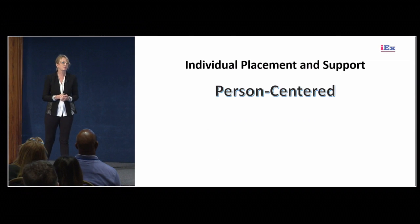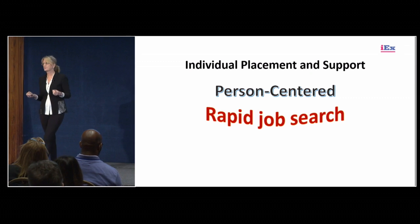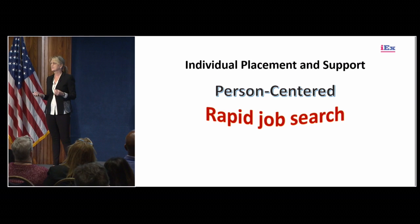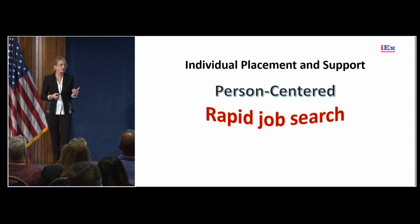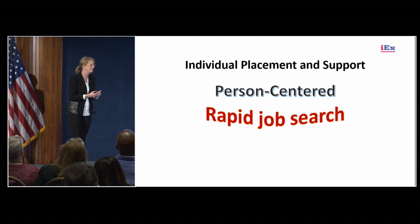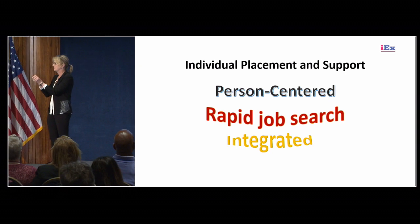Individual placement and support is person-centered, meaning it's individualized, custom-made. It's a rapid job search, skipping over pre-vocational training and set-aside sheltered work to go into the community. It's like a real estate deal. They've overcome their ambivalence just enough to work with you, so let's go. Let's go into the community. But it's integrated in the treatment team.